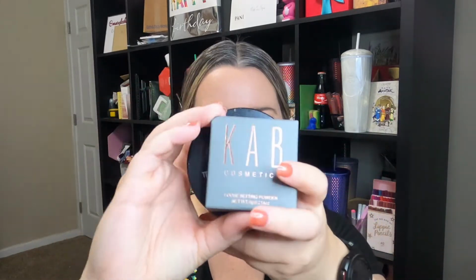$30. So I just want to show you $30, and then my go-to that sits out here all the time, Wet n Wild, for like $4 or $5. I'm just putting it out there. $30.